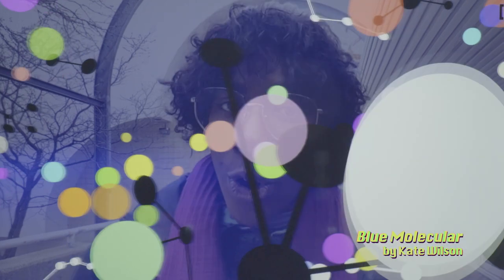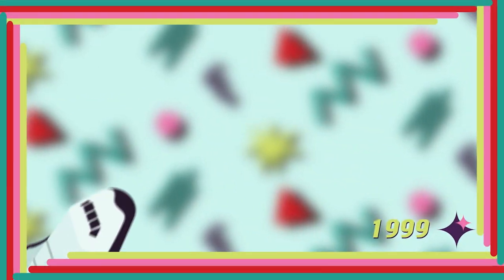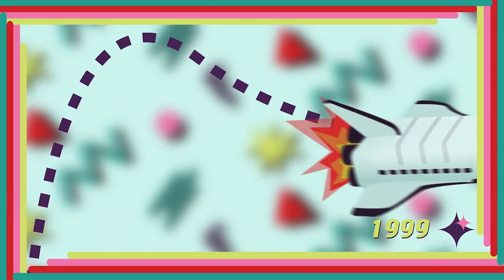Now, you may have already heard about augmented reality, or AR for short, from popular mobile games like Pokemon Go, but this technology has been around for a while. In fact, in 1999, augmented reality was being used for navigation in a NASA spacecraft. But what about for art?